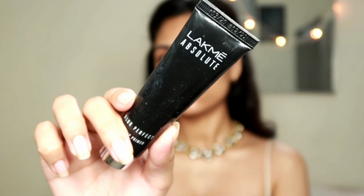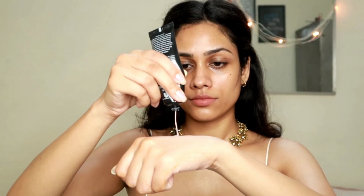For primer, I'm taking this Lakme Absolute Blur Perfect Primer, and I'm just gonna apply that on my T-zone, especially because that is the area where I get a little bit oily these days. This primer helps you to absorb the oil and control the oil especially, and this actually helps you with the pore issue as well. This really beautifully blurs out the pores.